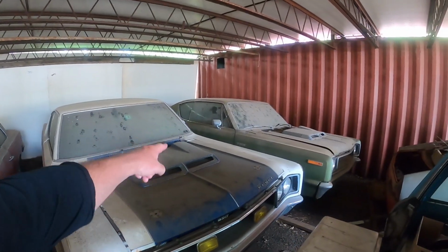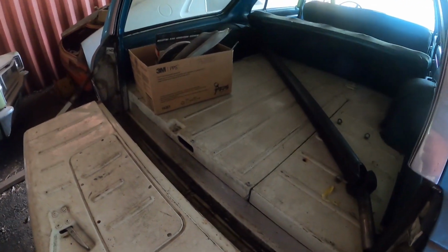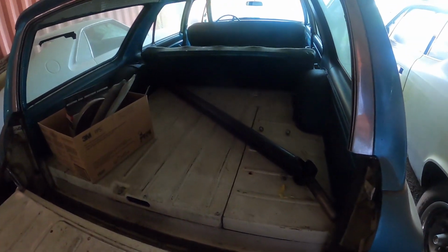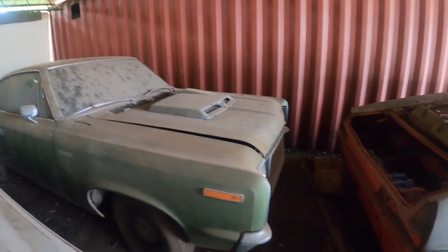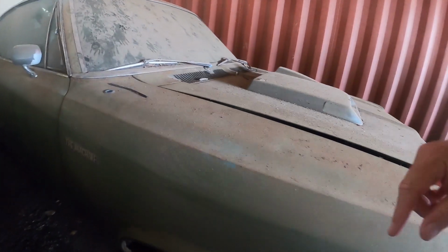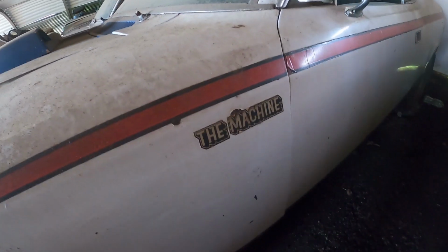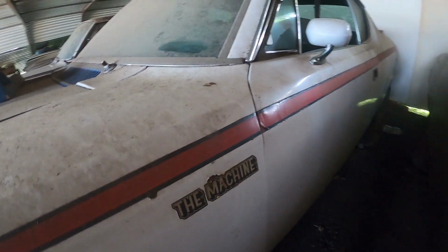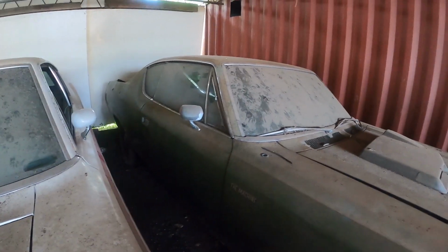So here's the Rebel hood scoops he's talking about. Inside station. Here's a machine. So that's the name of them, the machine. Shooting everything in the backyard here. And the machine. Alright. So this is the solid color one.